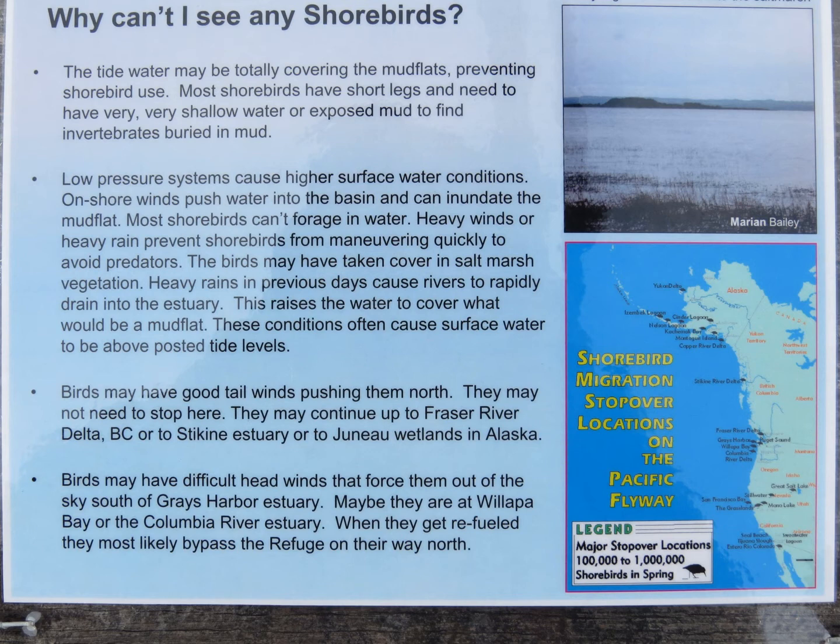Heavy rains in previous days cause rivers to rapidly drain into the estuary. This raises the water to cover what would be a mudflat. These conditions often cause surface water to be above posted tide levels.